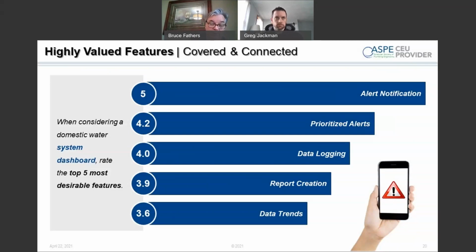Report creation is becoming much bigger with healthcare, ASHRAE 188P. Just being able to report on your water systems is becoming more critical. And then again, the trending, being able to see trends and to see if those trends are leading you to other conclusions or issues in your facility or within your hot water distribution system.